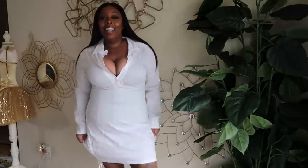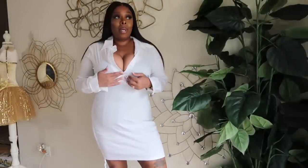I was like, because this one don't stretch, but I got in it, you see. So a collar, I can't button past this, guys. So it's good. I like to wear my cleavage out anyway. And yeah, I'm gonna rock the heck out of this one. I rock it like I do.